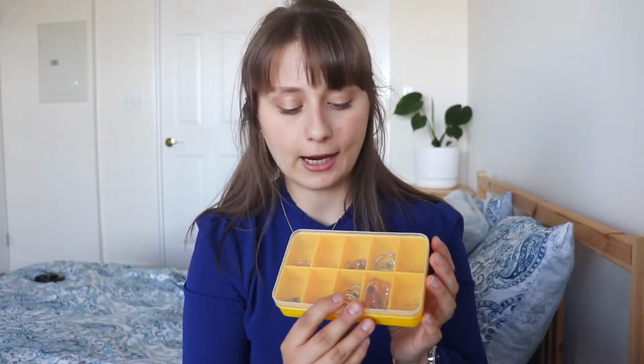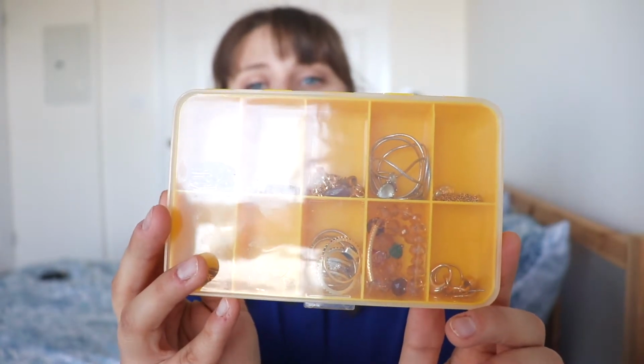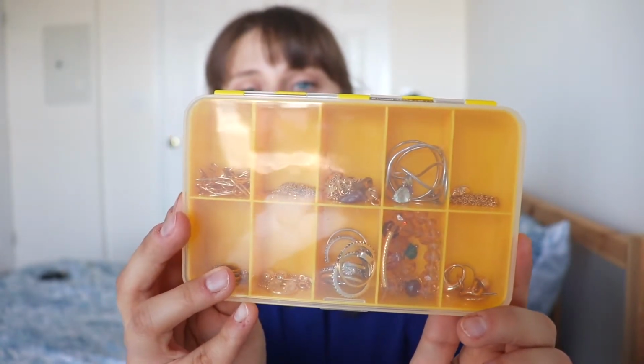For my jewelry, I actually bought this organizer over here. My mom said it reminds her of a fishing equipment storage box, but I keep all my jewelry in here. I have a few pieces. I have a pearl necklace that doesn't fit in here, but most of the pieces fit, and I absolutely love it. So everything that is beauty related, like scrunchies, is in this drawer over here. I don't own a ton of hair elastics or scrunchies. I own about 5.